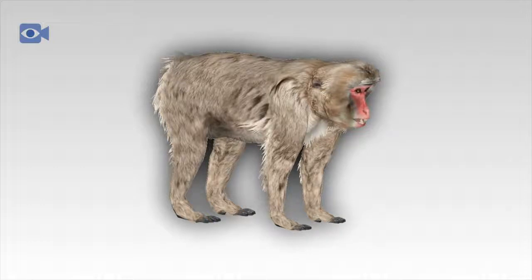There are two different subspecies of Japanese macaque, one which is found across northern and mainland Japan, and the other is restricted to one of the country's southern islands. The two differ very slightly in size and appearance.